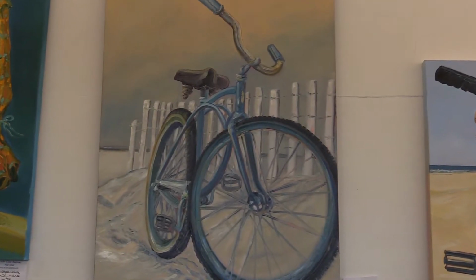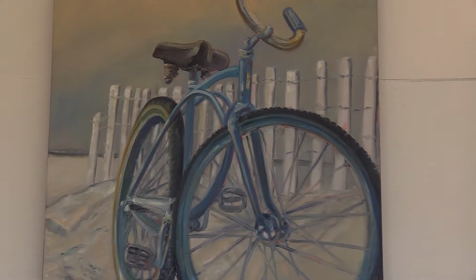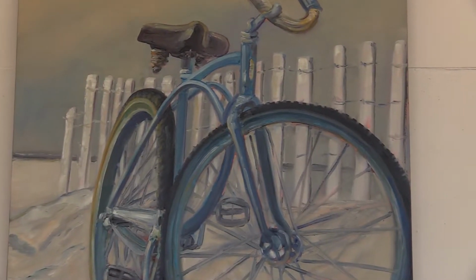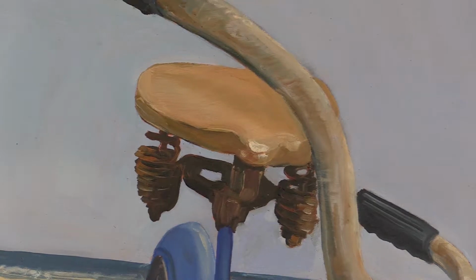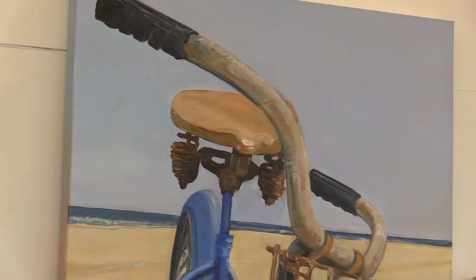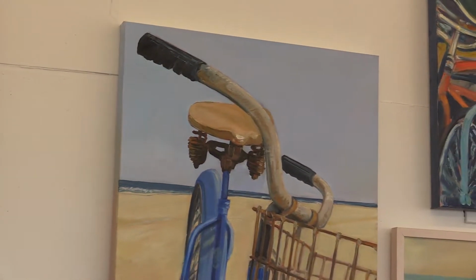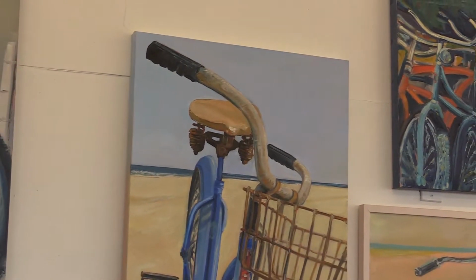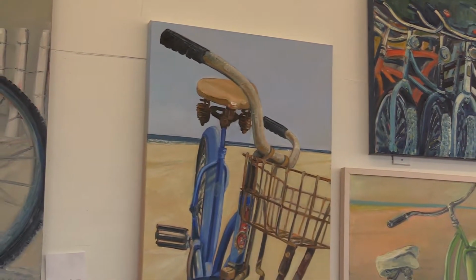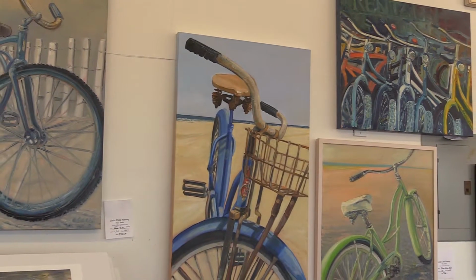So then every time I go to a yard sale, or I'm out walking around and you see somebody with an old bike or even a funky one, I mean, there's a lot of funky bikes down the shore where people keep them from season to season. So I just take pictures of them and then paint them at different angles. I like bikes that are not full frontal, just at strange angles and cut off, not just full.